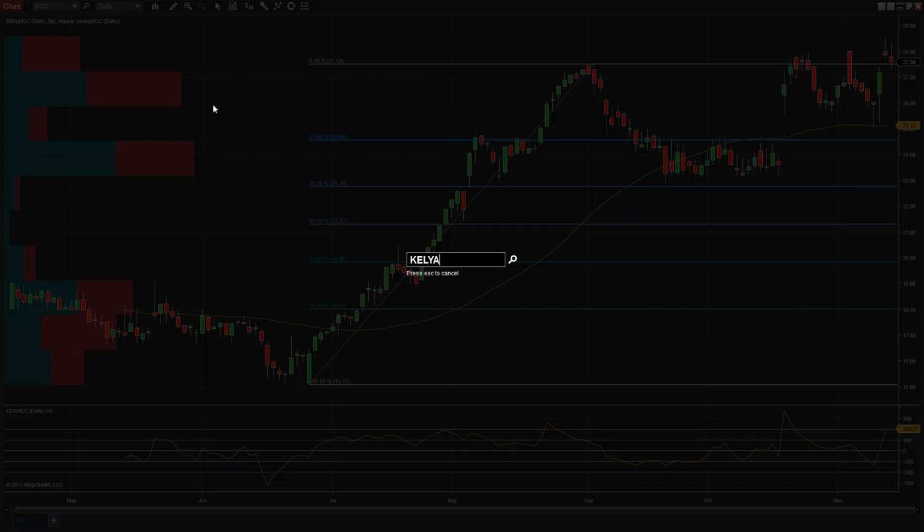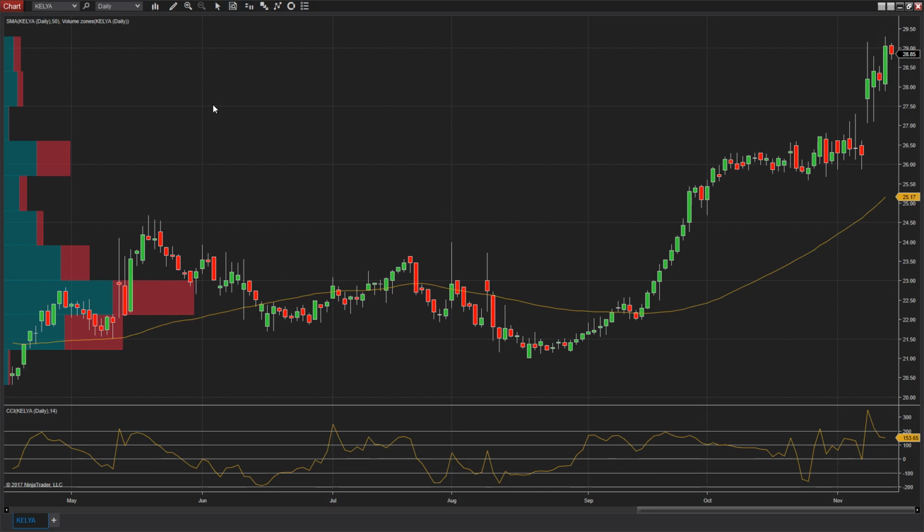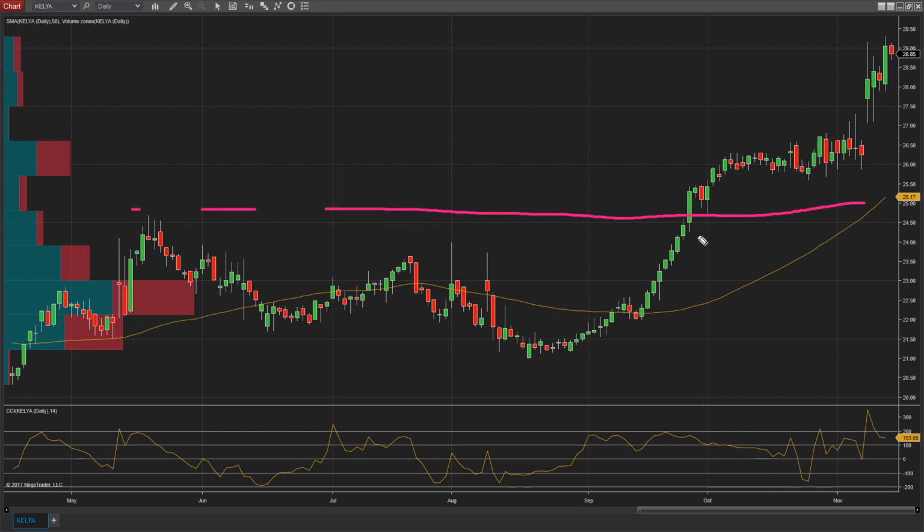Then we've got Kelly Services. I had this a while back in Momentum Trader, I believe. They're a staffing company, and we could see lots of chop coming in here, and then all of a sudden we broke out from this resistance level in the 24.50 range. That's provided plenty of support. You have a little bit of a consolidation and then a move here, okay?